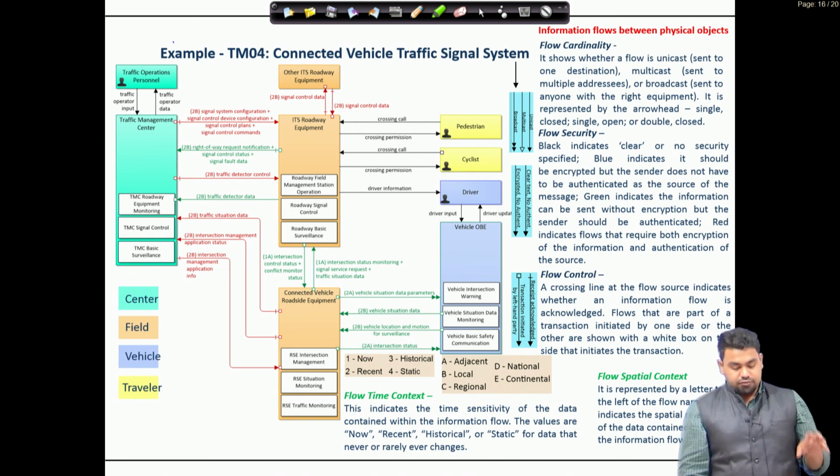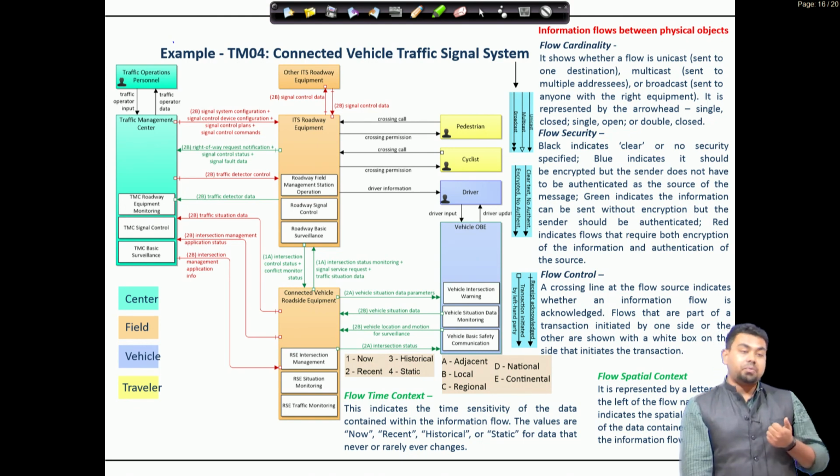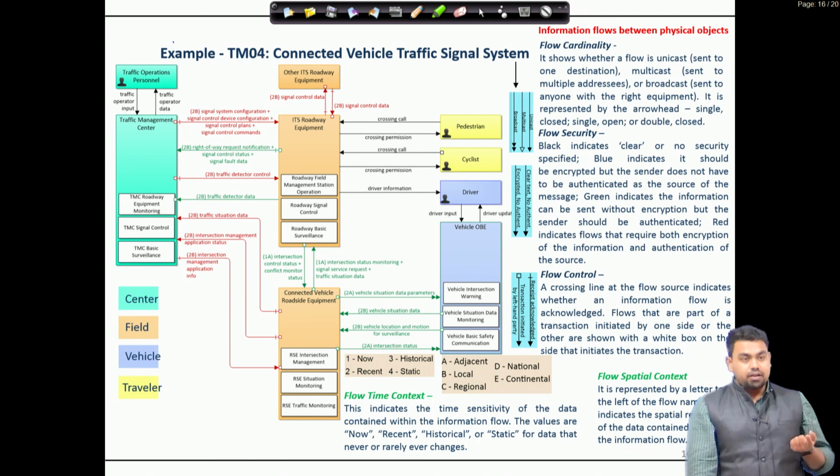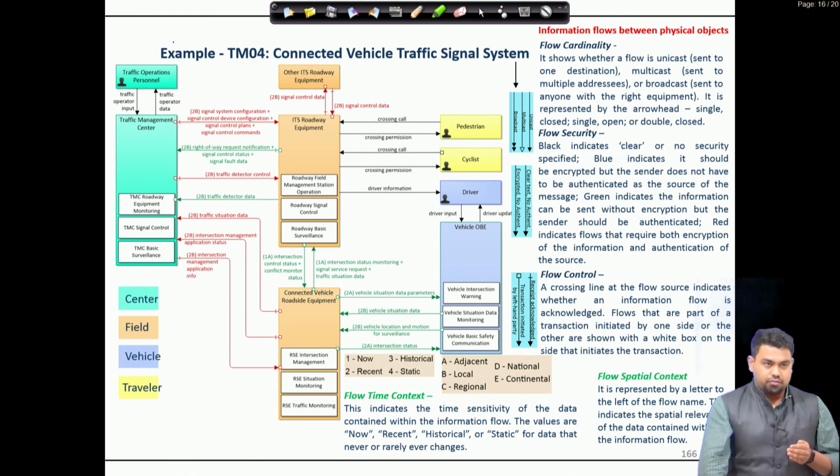And other things: the flow, time context and spatial context, where the flow is going and whether the reaction is happening right now. For example, the traffic operation person has to react only when getting the information about a particular ramp or traffic signal system. He has to react immediately, okay, we can have a 30 seconds green cycle for the vehicle.